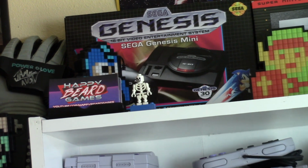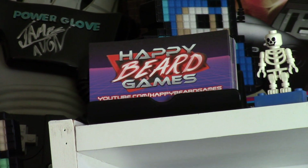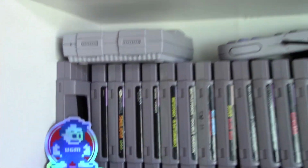Got the Sega Genesis Mini, really cool. Got my own business card there, Happy Beard Games, yep. And I've got a skeleton Lego guy, which I just thought was really cool.